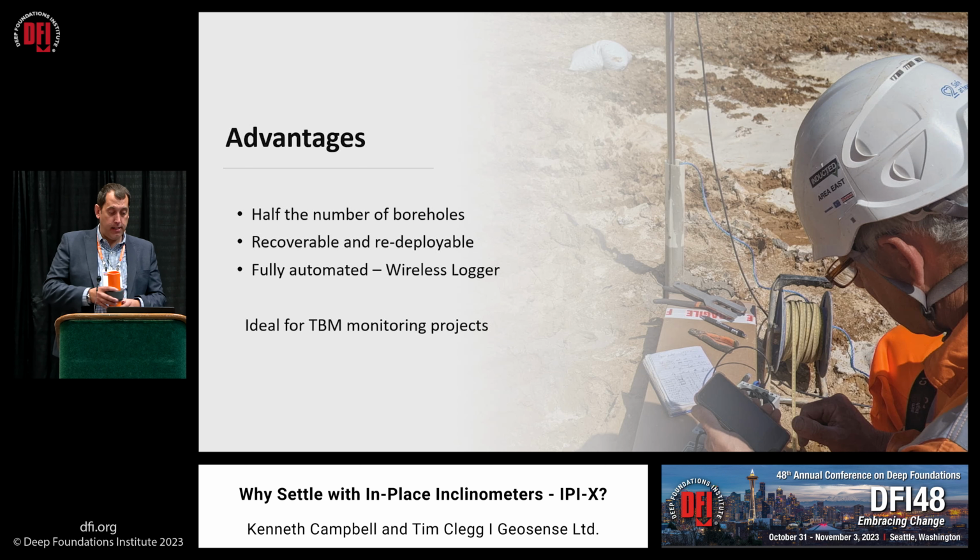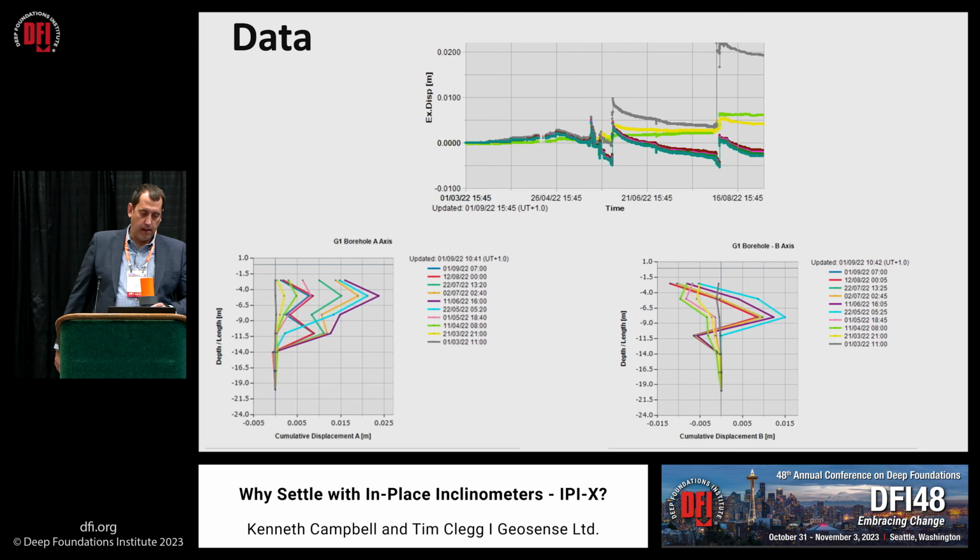Again, fully automated, using wireless data loggers these days. In the early days, it was scientific loggers that you needed a lot of specific training in, but nowadays with wireless technology, people like World Sensing and Sensometrics, as an example, have these digital nodes at the top that basically wirelessly transmit the data to a gateway and then up into the mythical cloud. Who knows what happens in the cloud?